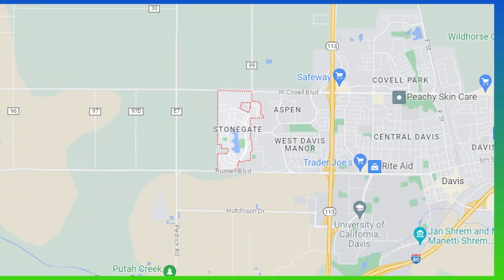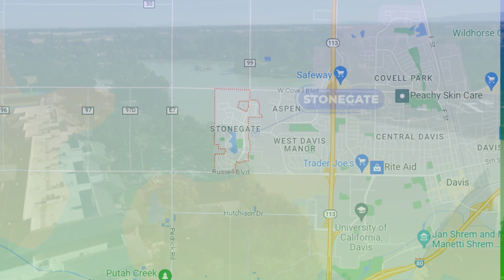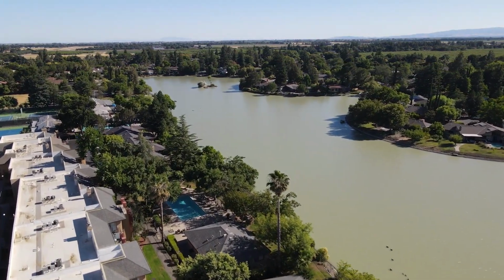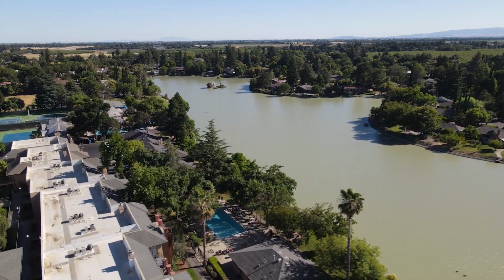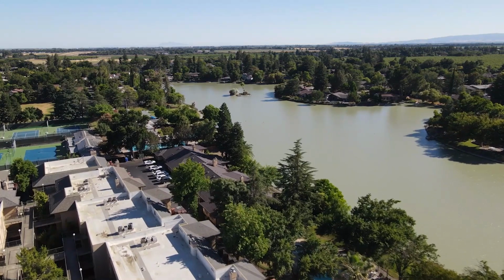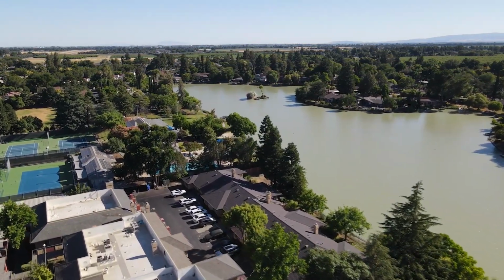Now, Stonegate is going to be the neighborhood that's the farthest west that's going to keep you within the city limits, but it's all the way on the west side. It's located near Village Homes, right off of Russell Boulevard. The cool thing about this community is it also has one of those big man-made lakes built around the clubhouse and in different parts of the neighborhood. This neighborhood has a little bit older of a feel, with a little bit more maturity in the tree growth, but it's a super cool neighborhood.